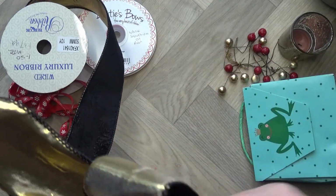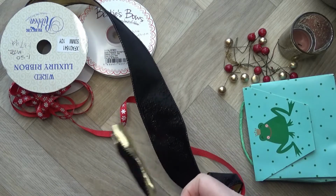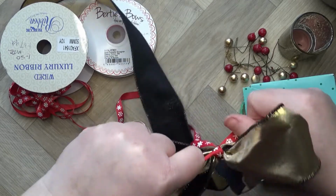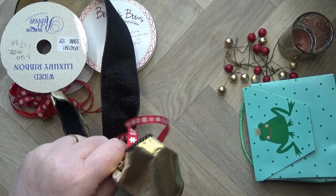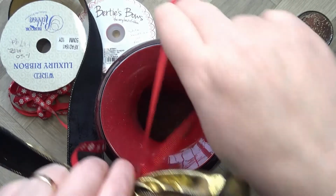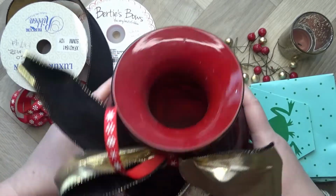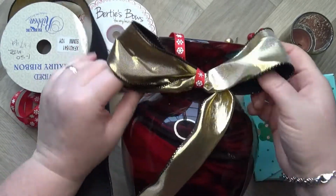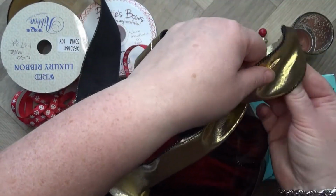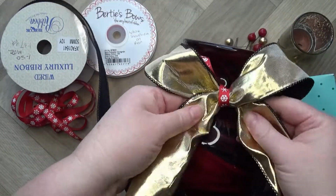Then get another piece of ribbon. Now I'm just using this red because this is what I've got, but you would use probably black or gold if you were doing this. Just tie the middle, and then tie it around your vase like so. And then you need to adjust the bow. Now with it, because it's wired, you can just pop your hands in like that, and it'll make it all nice like that.